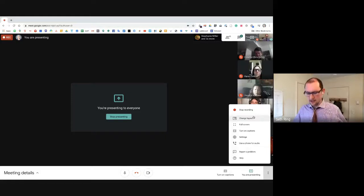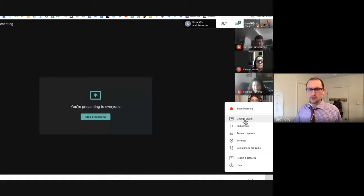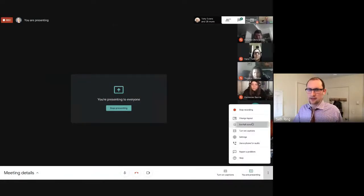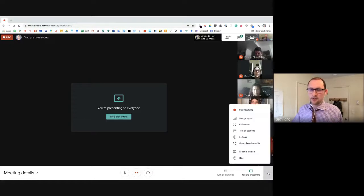So I'm gonna dig into the guts of the controls here a little bit. We just looked at change layout, full screen. Is this gonna go full screen? I'm gonna zoom back out. Exit full screen will show the rest of my web browser, which I highly recommend Chrome as your web browser if you're going to use Google Hangouts Meet. But there are plugins for Edge, Firefox, and Safari.